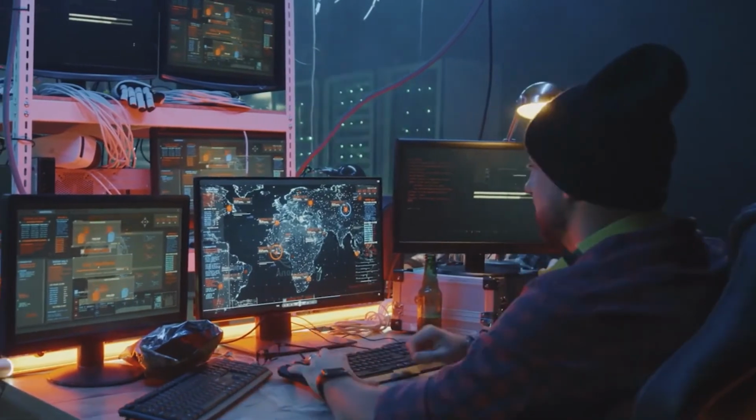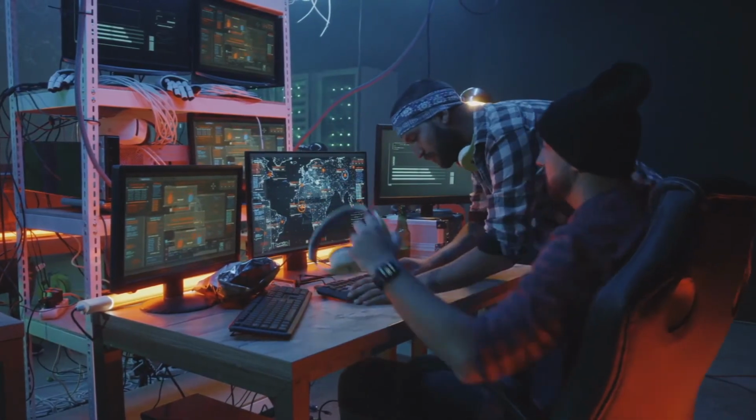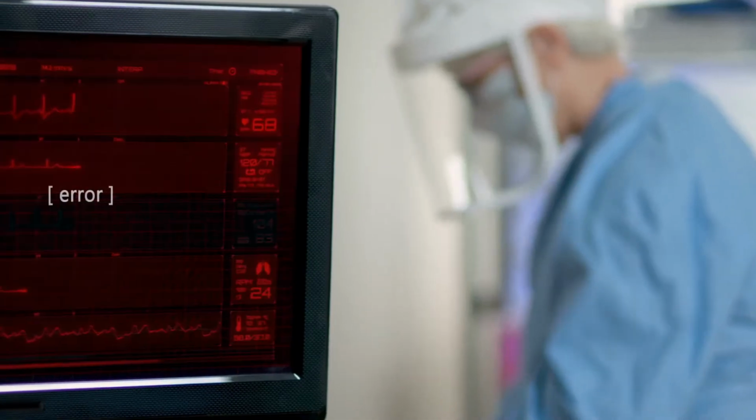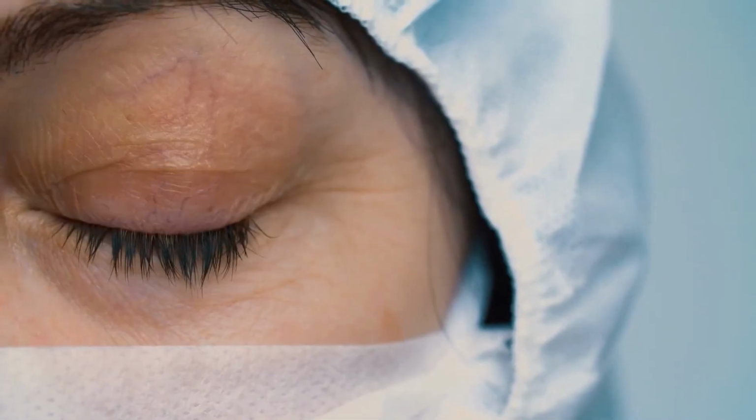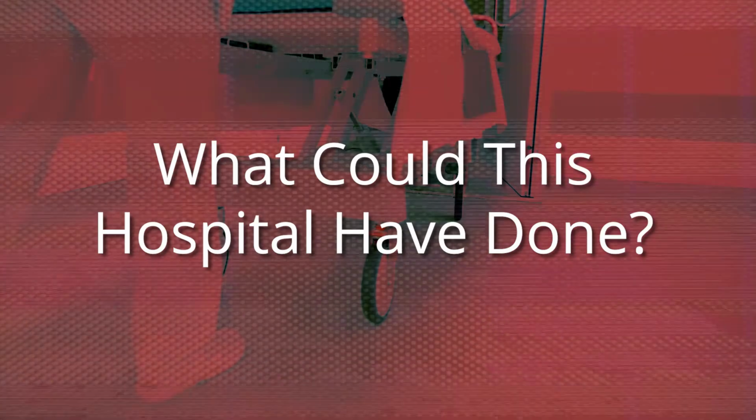So they go to Plan B, and using all the privileges gained by the breach, they invoke denial of service to as many medical devices as possible to create hospital-wide panic. What could this hospital have done differently?